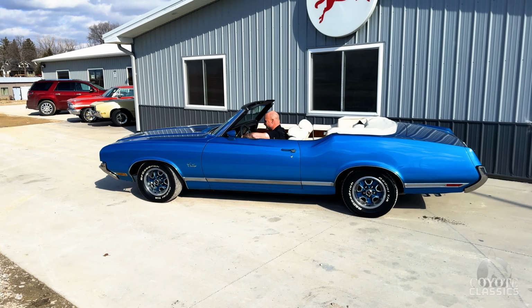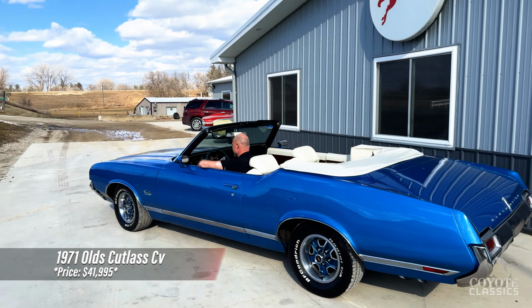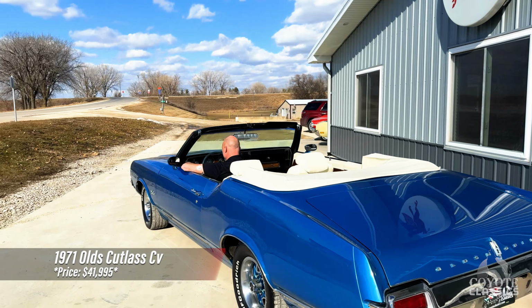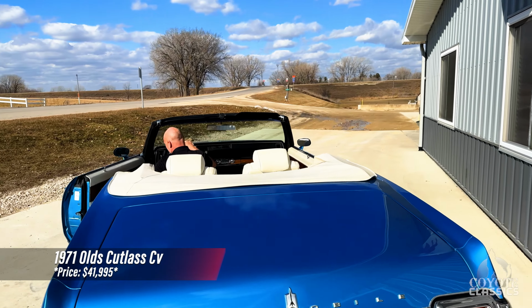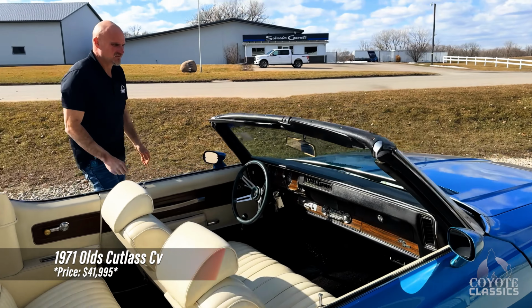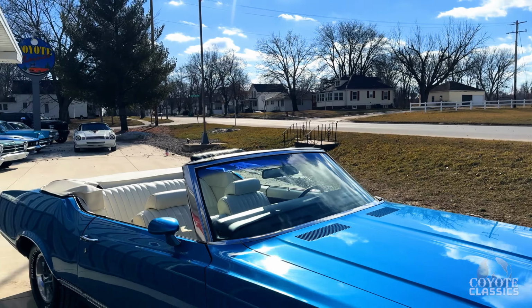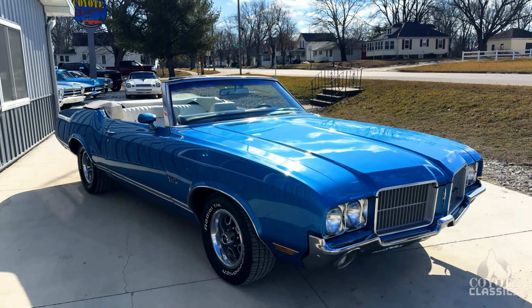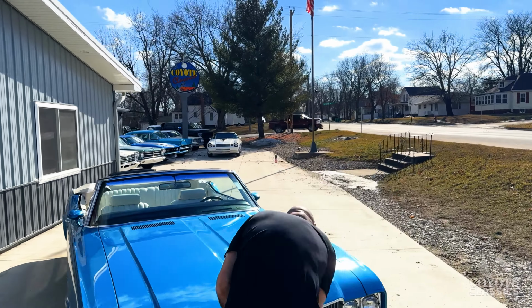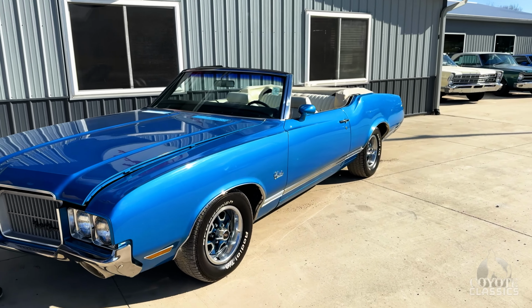Today, we're checking out an awesome and one of the best looking 1971 Cutlass convertibles that I've seen. I love the color. This color is fantastic. That's a great looking car. I like the rally wheels, raised white letter tires on it. Just a nice cruiser, you know, 350, power steering, brakes and air. Air conditioner works great.